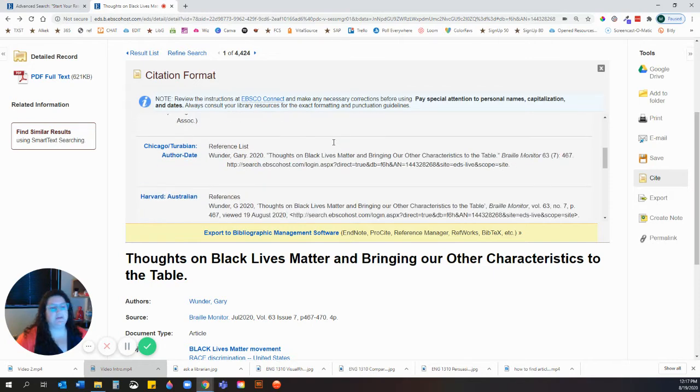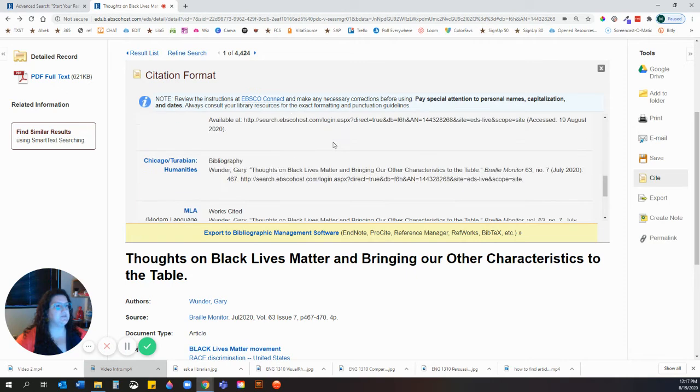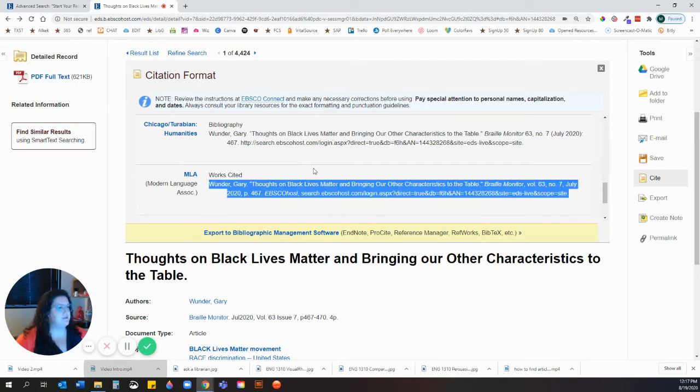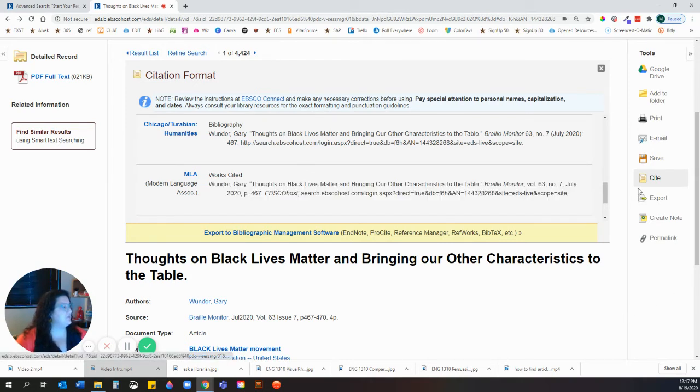And this is all the popular types of citation styles, and most likely you'll be using MLA, and here it is. With any citation format generator that you use and you find, you always want to double check this against your citation style guide. Also, I'll note that at the bottom of this list, you'll find a permalink.